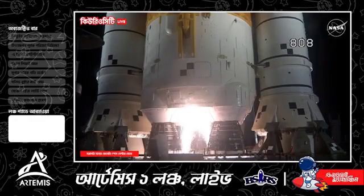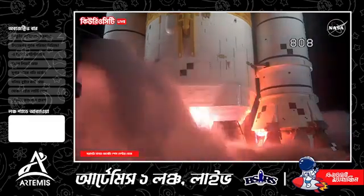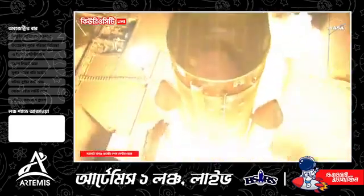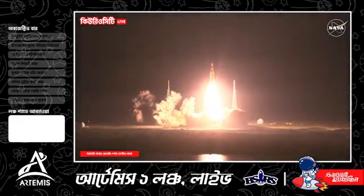Hydrogen burn-off igniters initiate. 7, 6, 5. 4-stage engine start. 3, 2, 1. Boosters in ignition. And liftoff of Artemis 1. We rise together back to the moon and beyond.